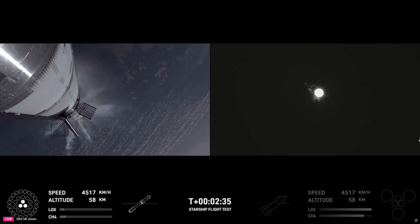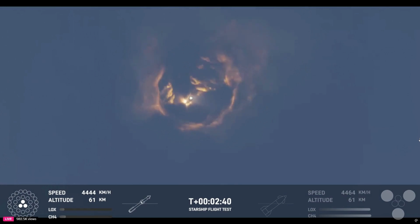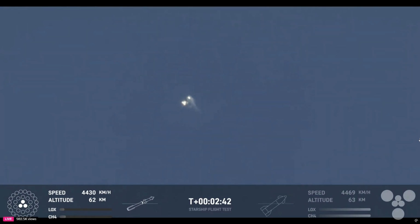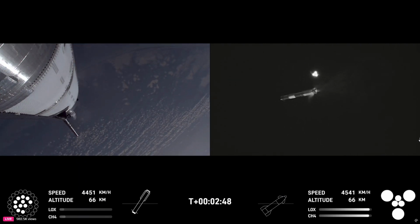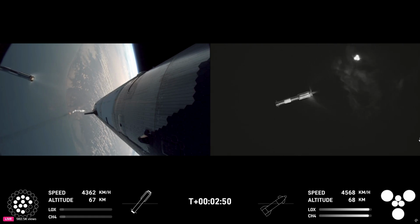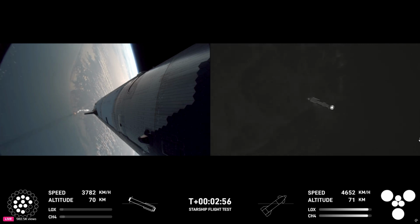Engine cut off. Ship engine startup. Stage separation. Boost back burn startup. There we go. Ship engines, all 6 Raptors ignited. We're doing that boost back burn.